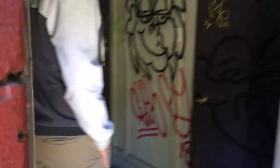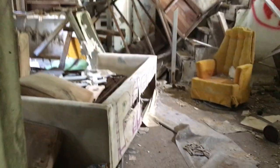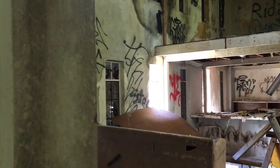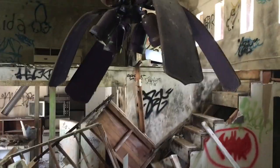Let's go ahead. Oh, God, there's fucking nails sticking out. This is definitely the dorms room here. Dude, this room here. This is a perfect shot. Look at this room. Damn. Look at this place. Look at the fan on the ceiling in the loft. Shit. Look at this. Holy shit.